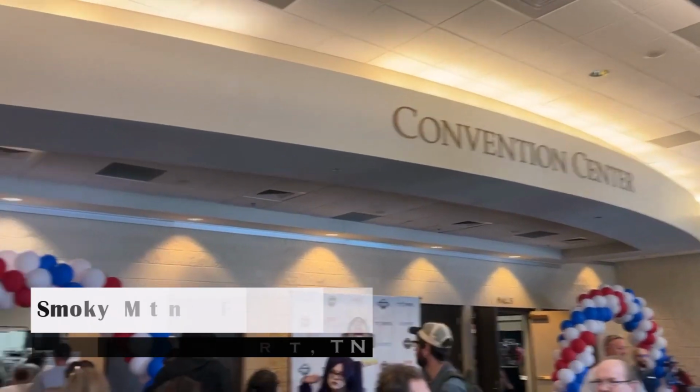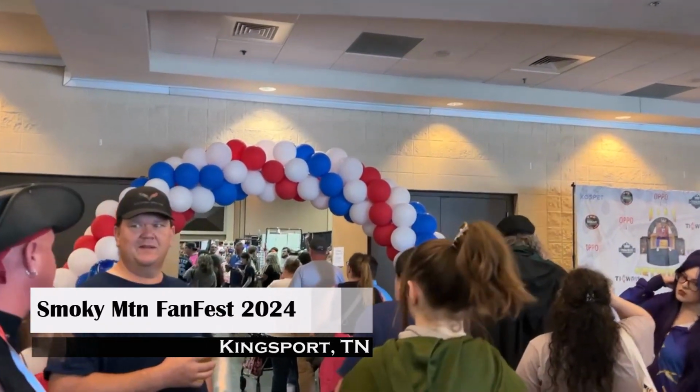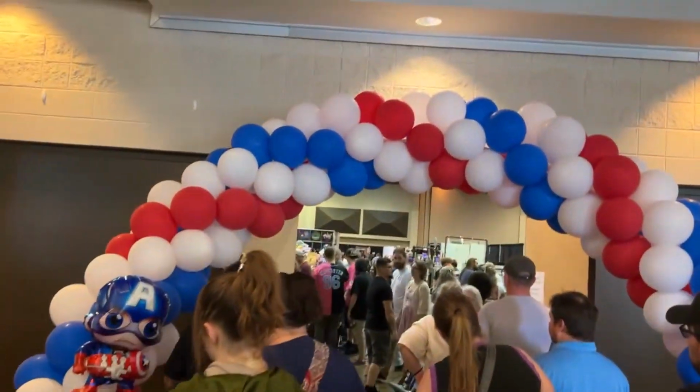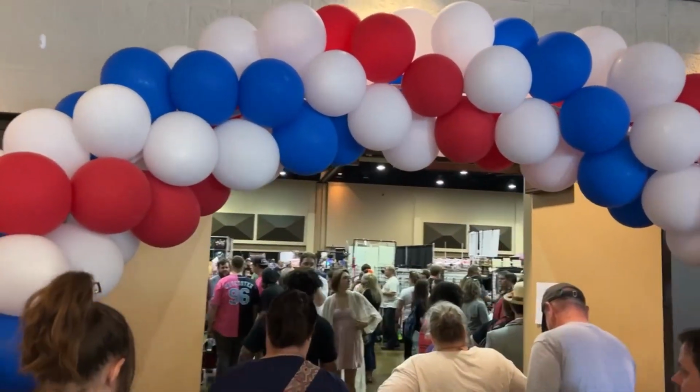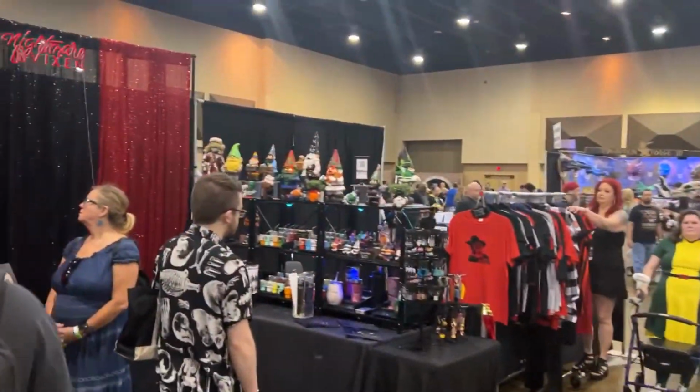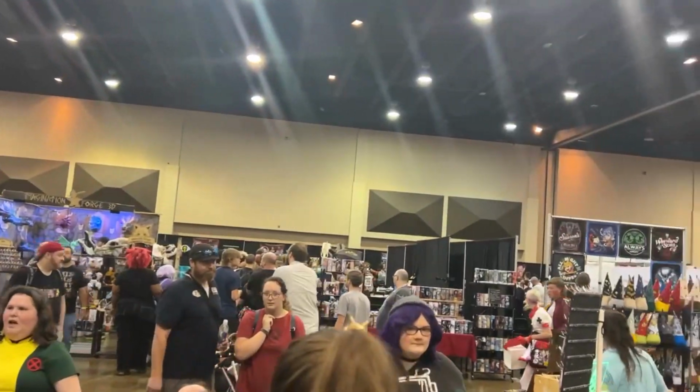Here we are, everybody. Convention Center. We're heading in. Smoky Mountain FanFest. Got Spider-Man, got my medieval goblin thing there, and my spouse. So let's get in here and see what they got. Here we go, some art prints. Walking around with Madison there. She's leading the way. Kelly and the little man decided to sit down on us.